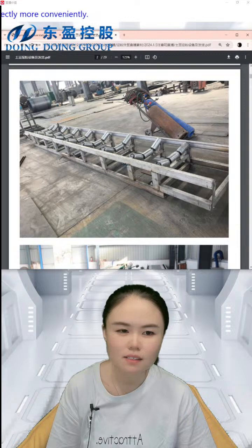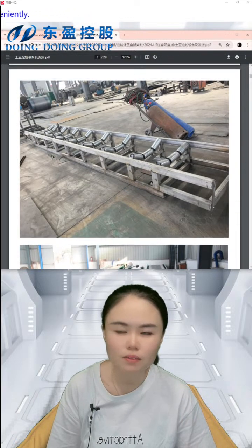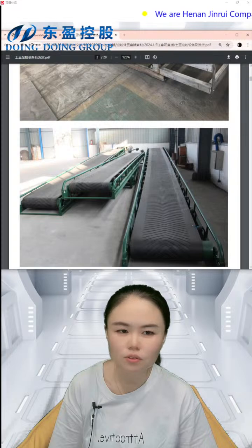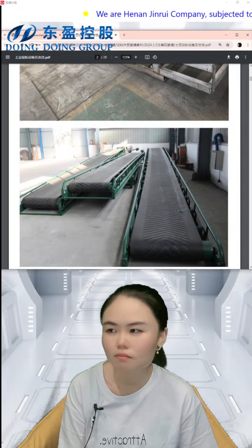And after that, it's our belt conveyor. This is the structure of a belt conveyor. We use this 3-roller design so that the belt can be installed well and will not go into deviation.